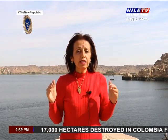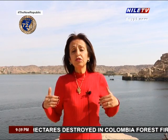The original location of Philae temples was not here on Angelica Island. It was originally on Bigay Island behind me. But after building the High Dam, the water level increased behind it, and this temple was submerged under the water almost till the half of it. So the UNESCO came and led a rescue mission to rescue the temple by dismantling all its blocks and rocks and moving it all the way till here. This operation took almost 10 years.